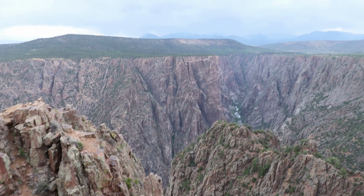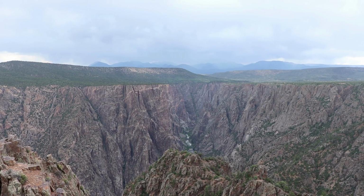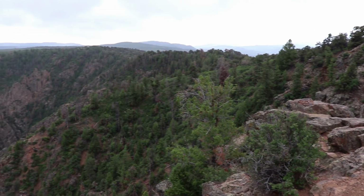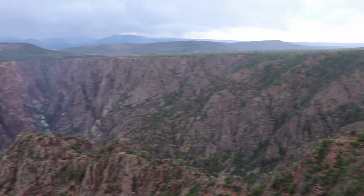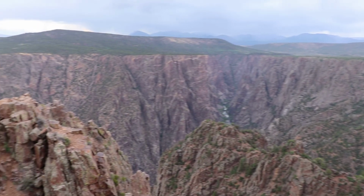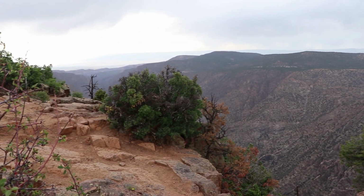Well, Black Canyon of the Gunnison National Park is absolutely awesome. This intensely narrow and jagged canyon is an underrated national treasure. While it's not as big or as overwhelming as some of the other great national parks, the Black Canyon of the Gunnison is a must-see natural wonderland of the American West.